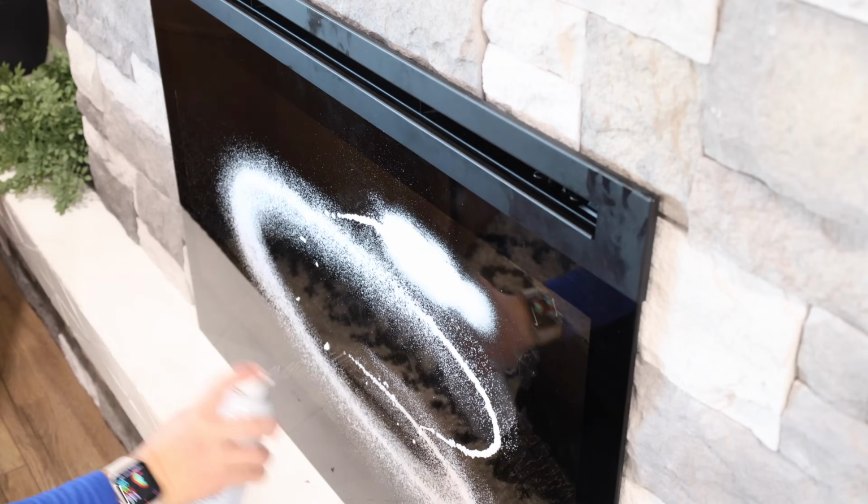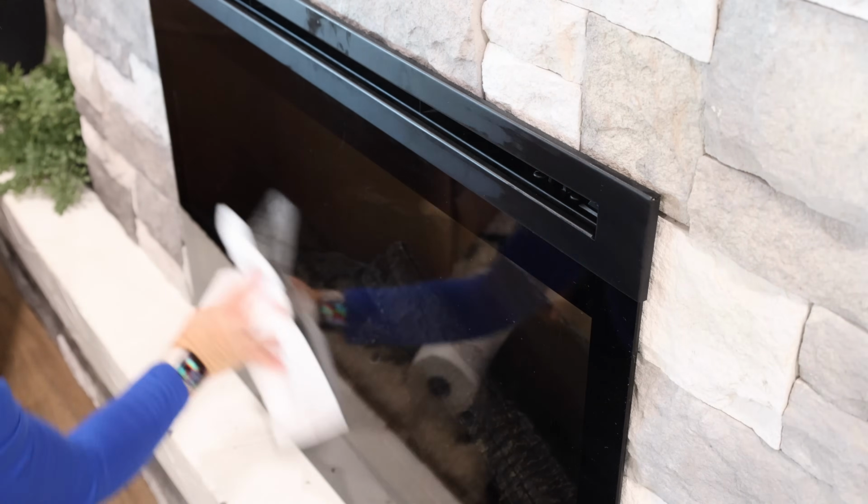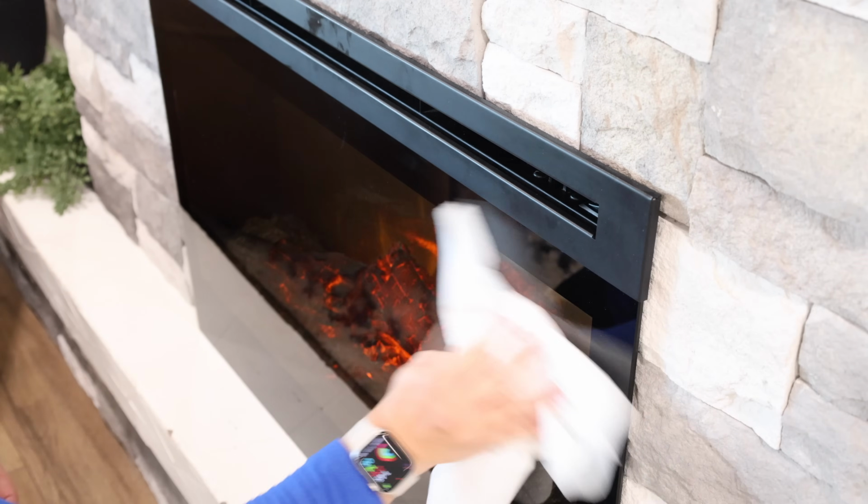After that, I'm going to clean the front of our electric fireplace. This can get covered in fingerprints so quickly, and Levi will also just like smear his face across here.